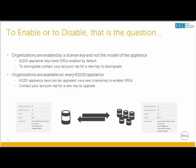And you can go back and forth. The important thing to keep in mind, though, is if you've been using orgs and you have multiple orgs built in, when you get rid of them, they are gone. It might result in some data loss. So it's just important to keep that in mind. But you certainly can go back and forth, should that become necessary, if you've got orgs and you don't want them, or if you don't have them and you do want them. Some considerations we can talk more about in Q&A.